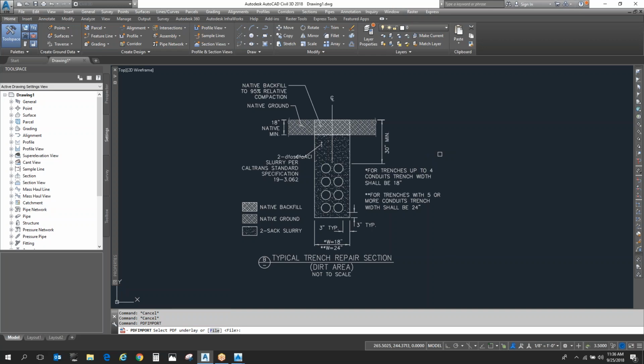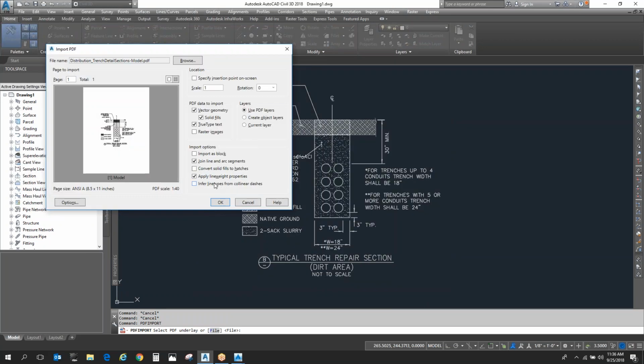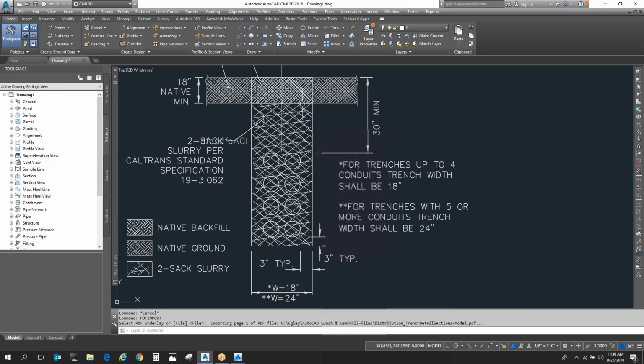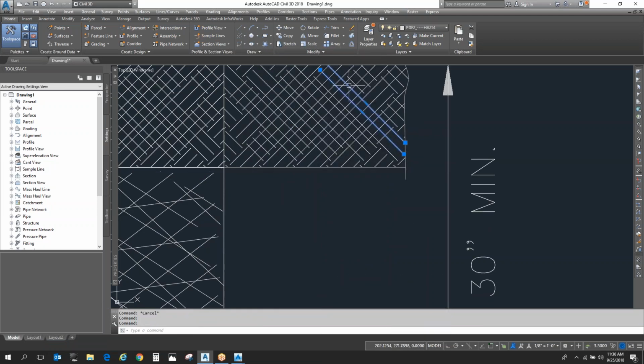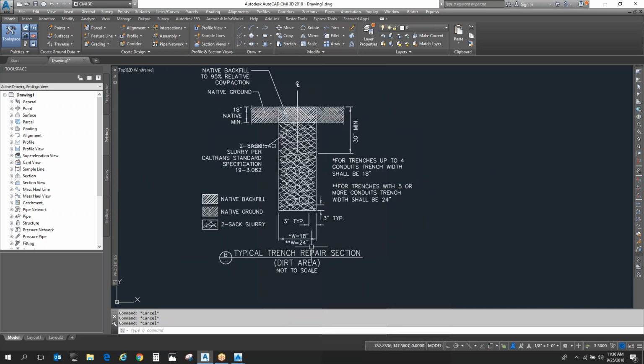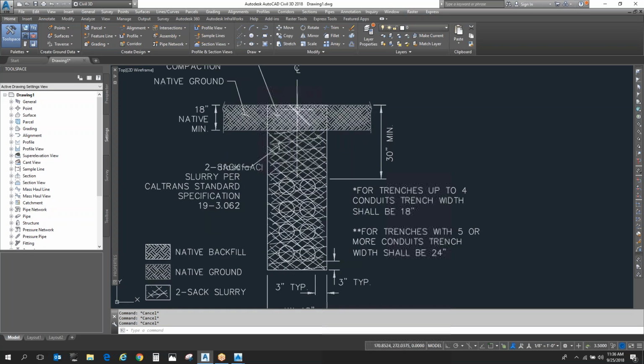So if I go to PDF import and do it again, but this time I'm going to infer line types. See what happened to all my hatching? It tries to pick that up as a line type and it fails miserably, right? I didn't have a really good example of dashed line work, but sometimes the inferred line types are great because it will pick up that dashed and it'll be just one line, but it kind of fails on any hatching that you have. So just keep that check mark in your mind of whether or not you want to infer line types or not.